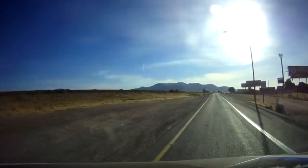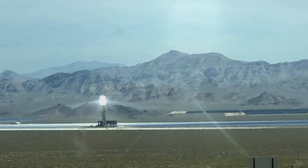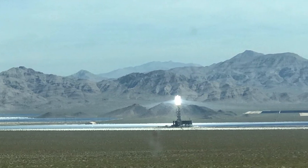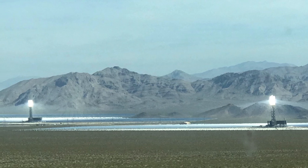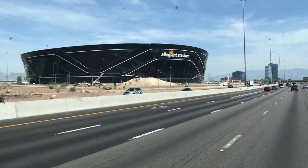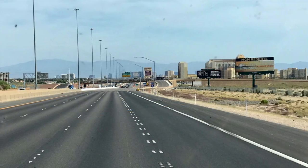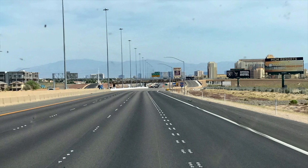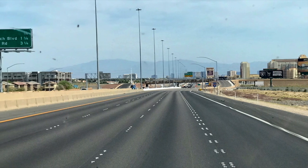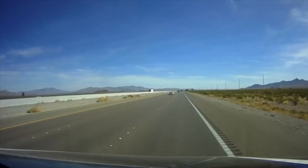Getting up into the desert and heading towards Las Vegas, one of the main things we saw was this massive solar farm. I don't think I'd heard about this farm, and I don't think I'd ever seen it. So we saw that, and then we started heading into Vegas, and I have never seen Vegas so empty. It was really kind of eerie to be driving through a place that I've been so many times and had it be so jam-packed with people, and then have nobody there.